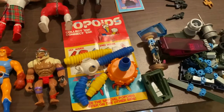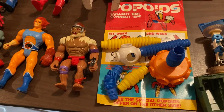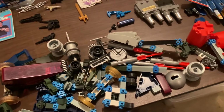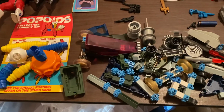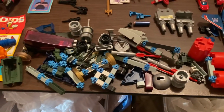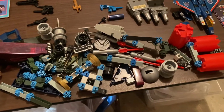Popoids, I think this was actually a McDonald's version. I vaguely remember these and getting them in Happy Meals, and a whole bunch of constructs, another building toy from the 80s. A friend of mine, Travis, recently acquired a bunch of his from childhood, so I think I'm just going to bag all these up and send them over to add to his bin, so his kid can have some more fun with them.